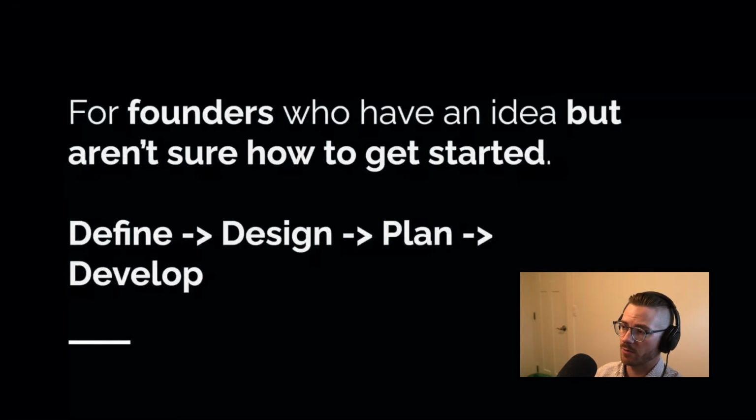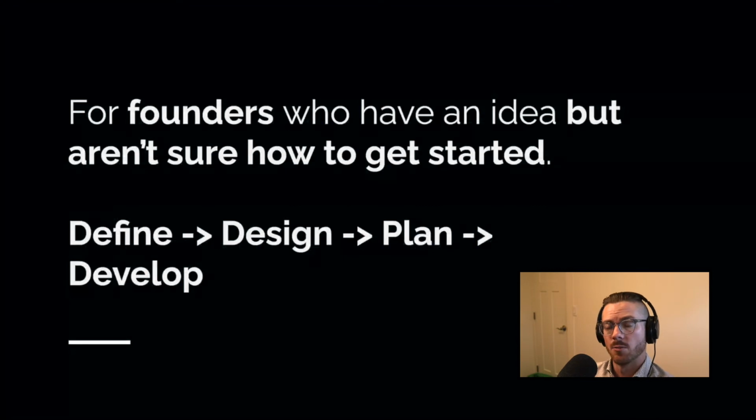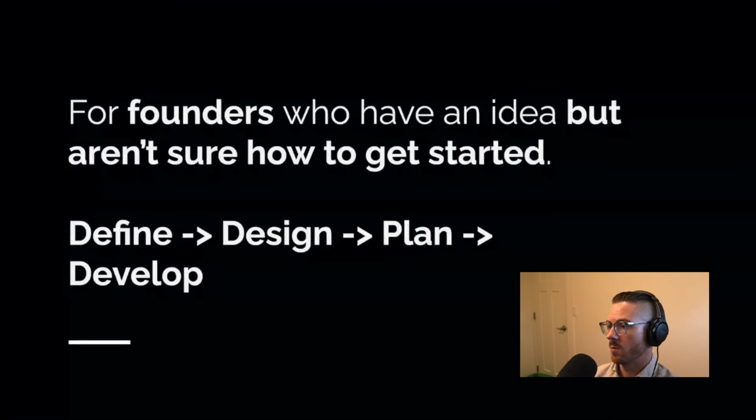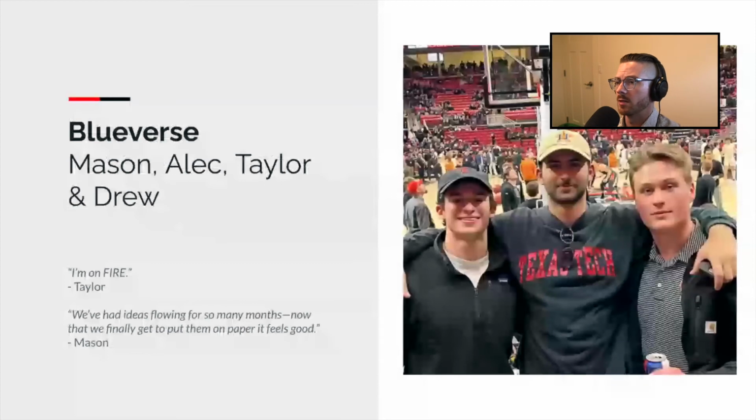So this is for founders who have an idea but are not sure how to get started. We're going to start at the beginning. Week 1, define. Week 2, design. Week 3, plan. And then move into development. Our first example is Blueverse.